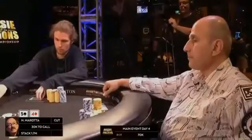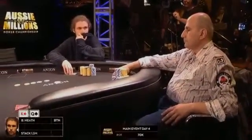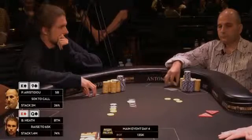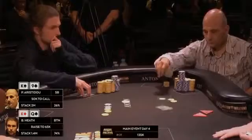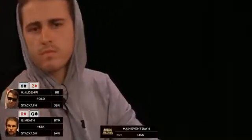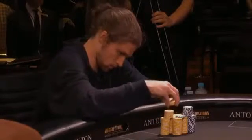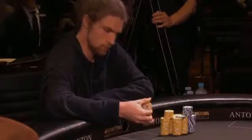Action on Marotta here. He's going to let it go. On to Ben Heath on the button, a very talented online player from what I've heard. He's going to raise it up with King-Queen offsuit. Seat 6 folds. Seat 1 folds. And Heath's going to pick up that pot. Average stack right now is probably right around 1.5 million chips, with about 21.5 million in play. About 1.4 million average stack here.